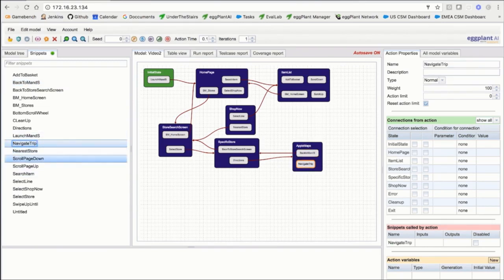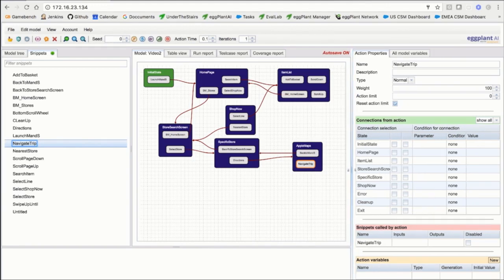So now we've added in all the snippets. Each of these actions is now linked to an Eggplant functional snippet. One thing we haven't done yet is parameterize any of the functions. There are really three things we're going to parameterize. The first is the searching of an item. The second is the selecting of one of our line items. And the third is the selecting of a store. So let's go and do that.